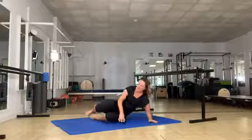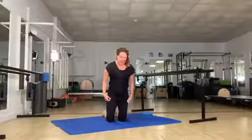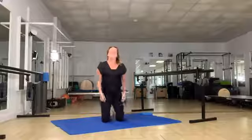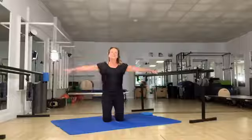From here, you're coming to a position that's really quite intense. We're going to kneel up, and I would love you all to be in front of me because I'd love to see what happens here. I'm very aware of my limitations, but I'm also very aware that we need to keep moving what will move. We've done this position lots.